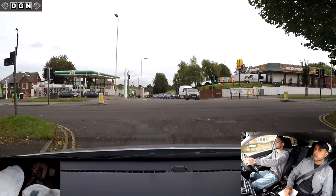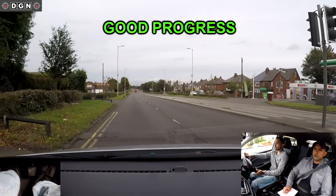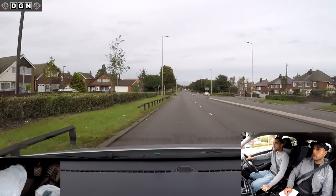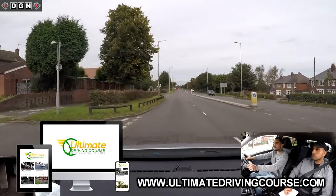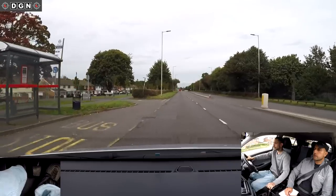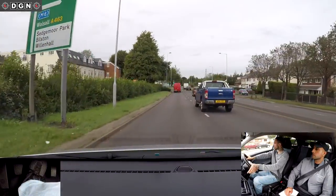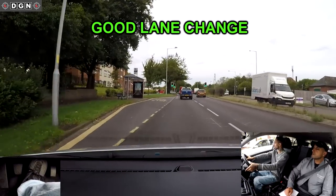When on a dual carriageway, it's important to build up to the speed limit if it's safe, so you don't hold up traffic. Neil builds his speed up well. When changing lanes, Neil shows good judgment and moves over safely.